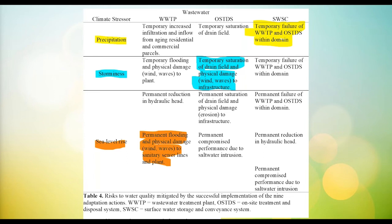Sea level rise, looking at wastewater treatment plants, many of these along the East Coast are basically at sea level, certainly in the Indian River Lagoon. You'll get permanent flooding and physical damage associated with increased rises in sea level. So this is the sort of matrix that we looked at to come up with the 472 or whatever, and ultimately 9 adaptation actions, 3 for each of the stressors and 3 for each of the targeted vital signs.